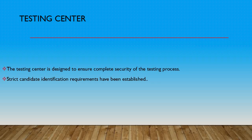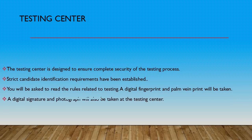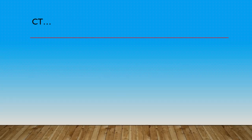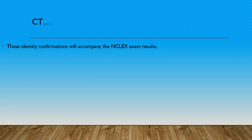A strict candidate identification requirement must be established, and you'll be asked to read the rules related to the testing, and a digital fingerprint or a palm vein print will be taken of you. A digital signature and photographs will also be taken at the testing center, and this testing will be charged a total of $150 US. So even if you have to get out of the testing center, maybe you want to go to the washroom, then the re-identification will be done again, and also you'll be checked.